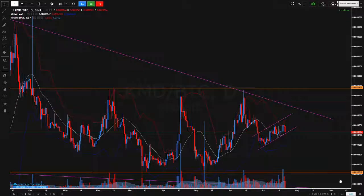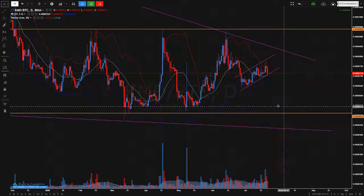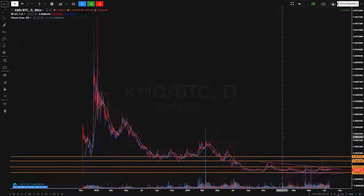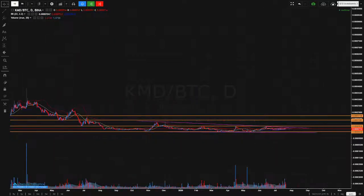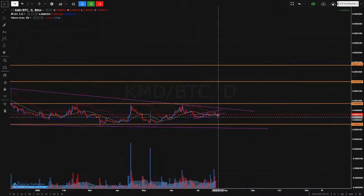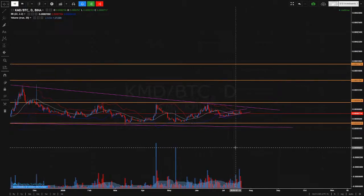And again, that's not necessarily a bad thing, because if it comes to support and you get buyers stepping in here, that could be the push that breaks out of this consolidation pattern. But if price consolidates here and you get that coming out of here, then it's coming down to test the low here, which is not what you want. So in terms of how I trade, Komodo's on my watch list, so at least once a week I'll be looking at the price action. Once it pushes out and it retests, if it retests that and moves away with strength, you'll probably see it in my model portfolio.